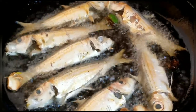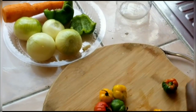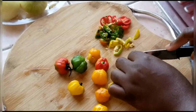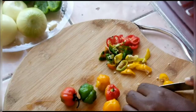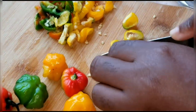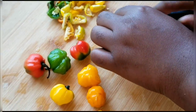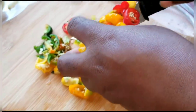We are going to cut up the pepper here, the onion, the sweet pepper and the carrot. So that I can give you an idea, you know, peeps. So I cut up the peppers to make pickled pepper or escovitch sauce. Peppers nice and colorful. And it smells strong too. And that's good. Alright, so that's the pepper right there.